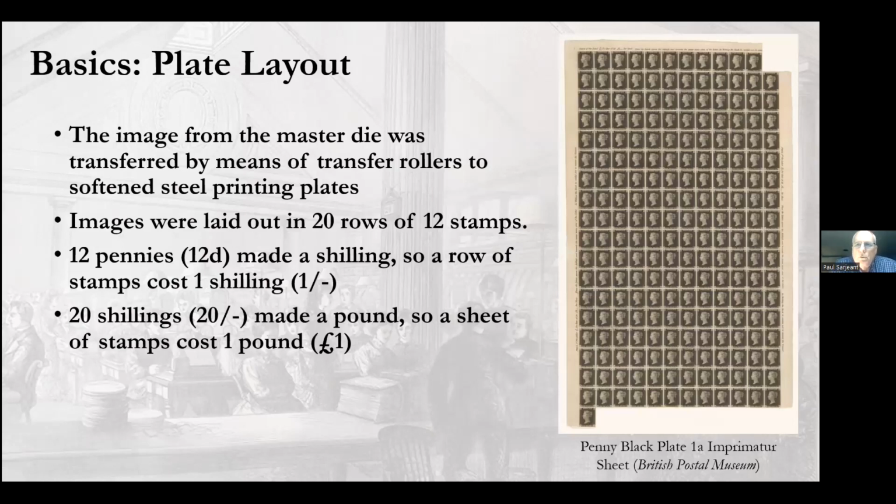The master die image was transferred to printing plates using transfer rollers, and the images were laid out on the printing plates in rows of 12, 12 representing 12 pennies to the shilling, and 20 rows, 20 shillings to the pound, so that post office clerks could very easily, when somebody came in and said, I want a shilling's worth of stamps or a pound's worth of stamps, that translated to a row or an entire sheet of penny stamps. So as I said, the design decisions that went into not just the stamp itself, but the way the plates were laid out and the whole process were remarkably effective.